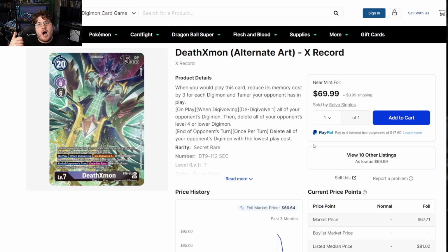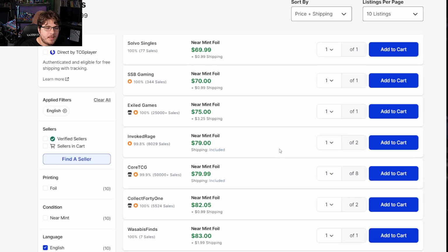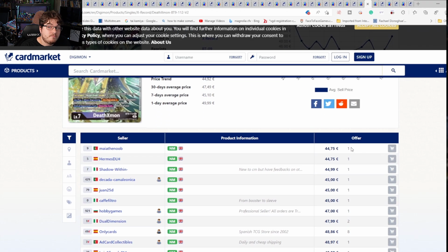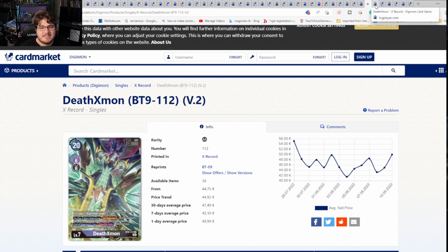But this card's going to go up, and it's going to go up fast. Just because it's so competitively buyable, it's not even funny. And it's just so format dependent, especially if they don't hit Crossheart. This card is an instant 2 in most lists. So, just watch out. Looking at 45 euros, not terrible.